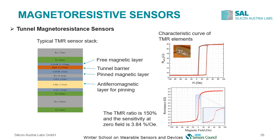And as we see here, we can achieve different characteristic curves for such a tunnel junction, depending on the exact dimensions of these layers and also the composition. And for instance, we see here a layer with a rather high hysteresis, which is typically used for memory elements. And here we see a layer or a structure which has a very small hysteresis and a very linear response around zero magnetic field, which is of course a very good sensing element. In this case, we have a TMR ratio of 150%, and at zero field a sensitivity of almost 4% per Ørsted, which is actually very high.